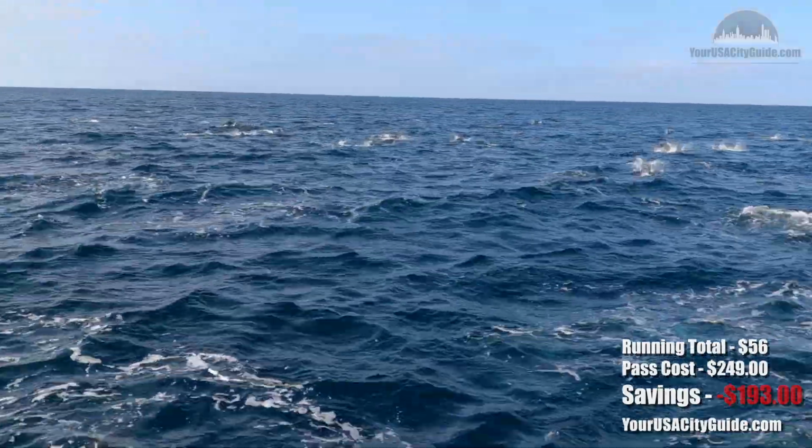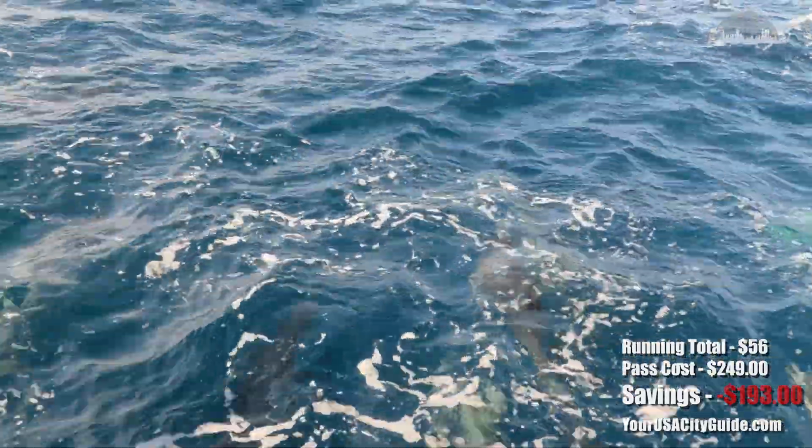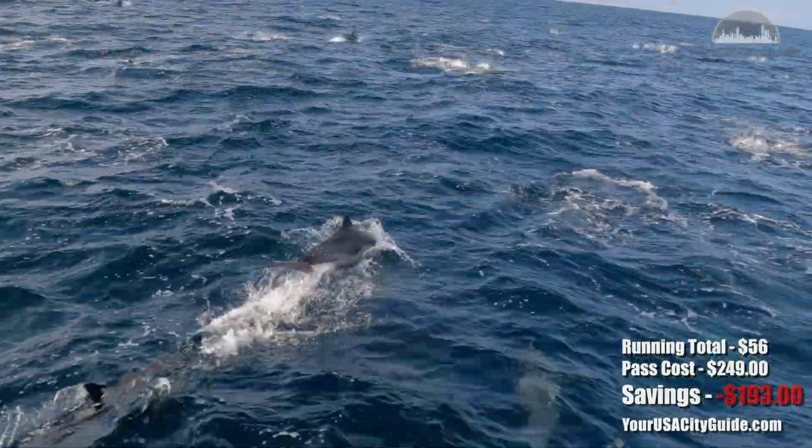It's not very often you get to see these sort of sights. The dolphins were absolutely amazing. We couldn't quite believe our luck on the day. And the captain and the tour overall was just really, really good.